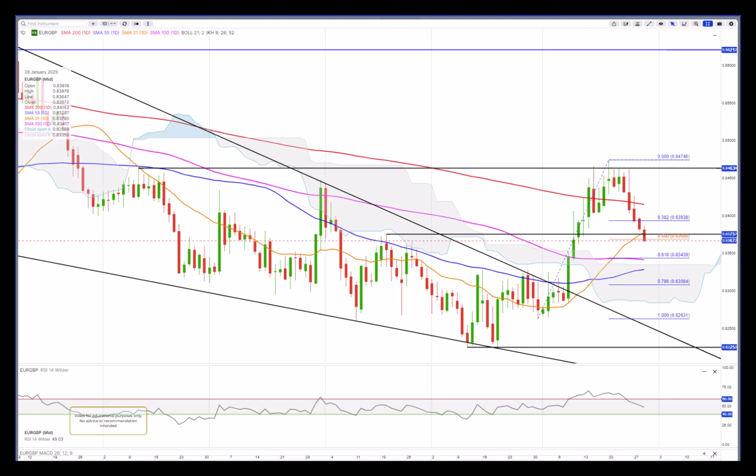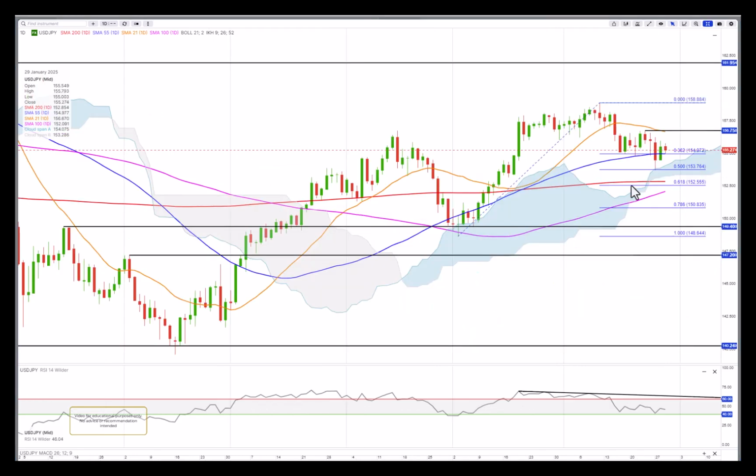So let's see here the next couple of days. Dollar yen, well, it bounced from the 50%. We talked about that yesterday, 50%, 153.75. So it's a little caught here, range bound, but as you can see, lower low, lower high, lower low, and could spike a little bit higher here.